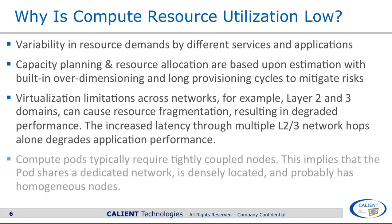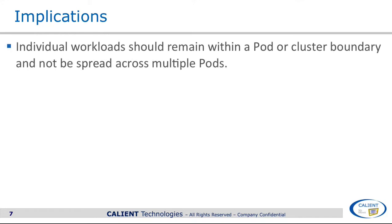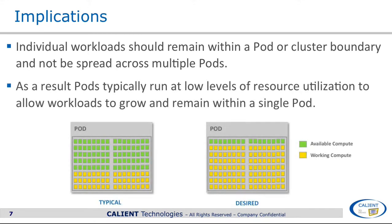And finally, compute pods typically require tightly coupled individual nodes. A single compute workload requires frequent communication between nodes, and this implies that a pod shares a dedicated network, is densely located, and probably has homogeneous nodes. So let's simplify that. These factors have two primary implications. First of all, individual workloads should remain within a pod or cluster boundary and not be spread across multiple pods. And secondly, as a result of this, pods typically run at low levels of resource utilization, simply to allow workloads to grow and remain within a single pod.